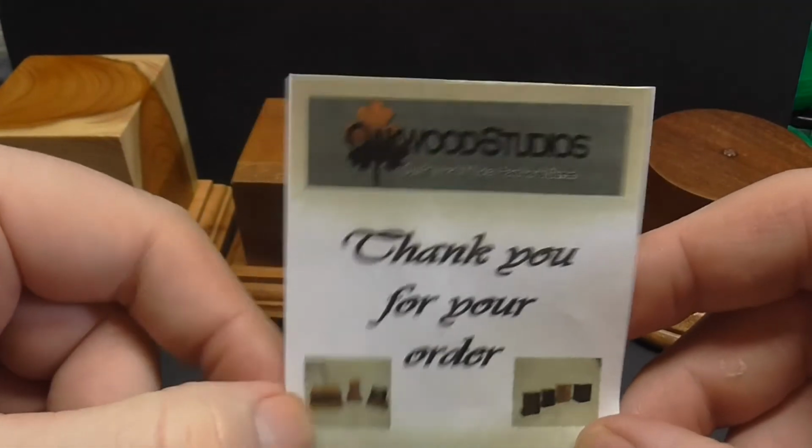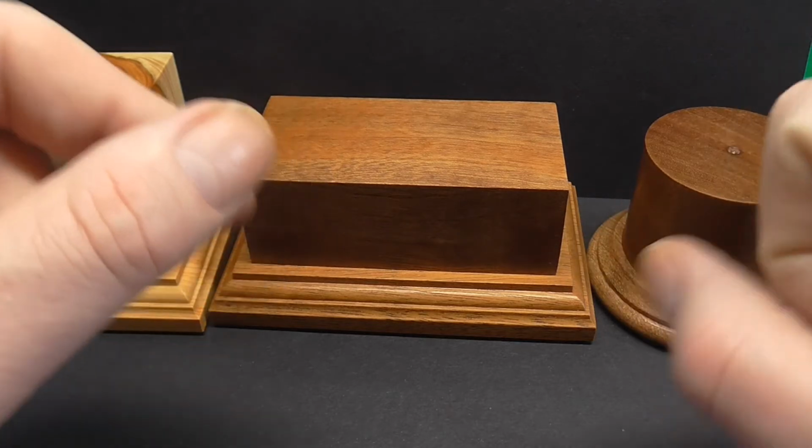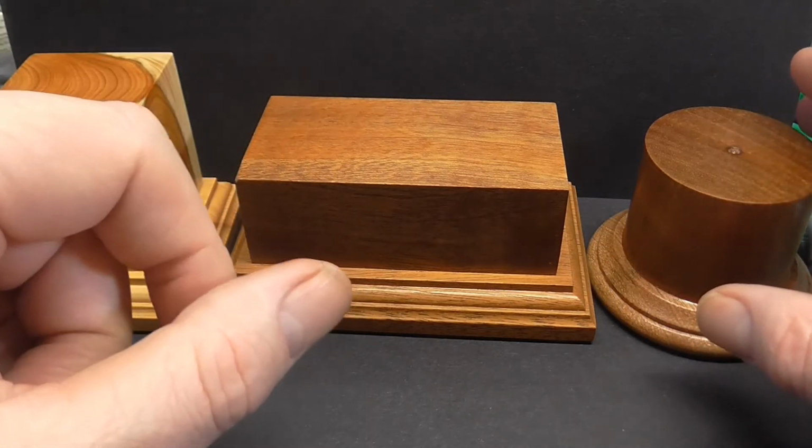I'm sorry about the clutter. It's all cluttered up as usual. I've got a bench full of figures and, oh, you name it, gummy bears.